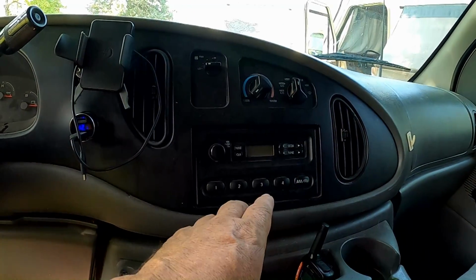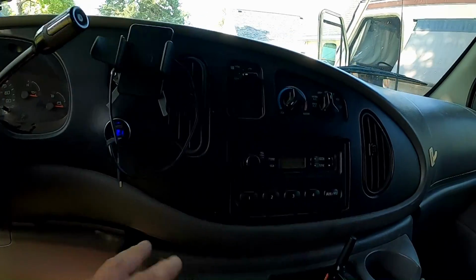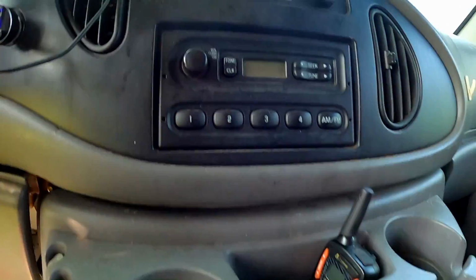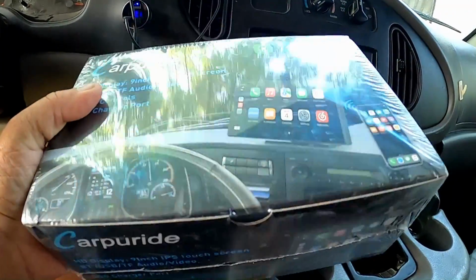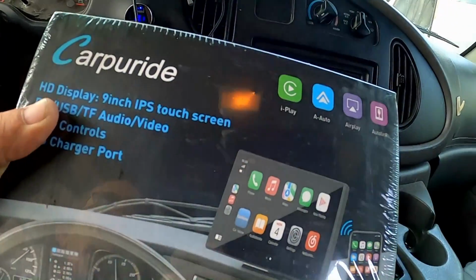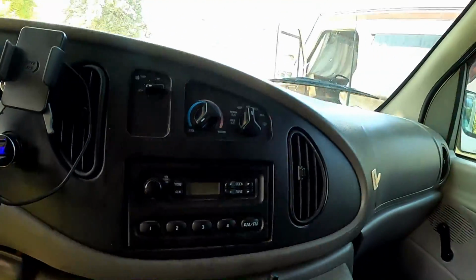Now, I'll have to look into how it would tie into my existing speaker system. What all's involved with that, I don't know yet. I know it has its own speaker, obviously, and it can just play directly from it. Anyway, I'm going to show you why this might actually work better over in the Coachman.